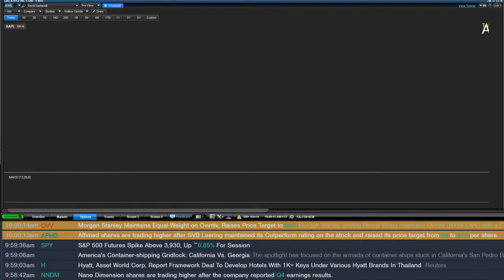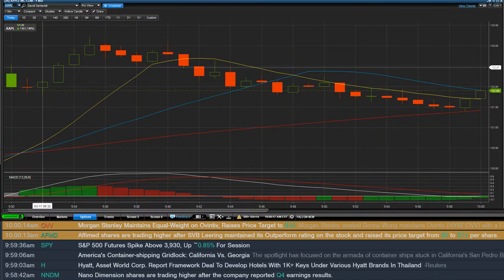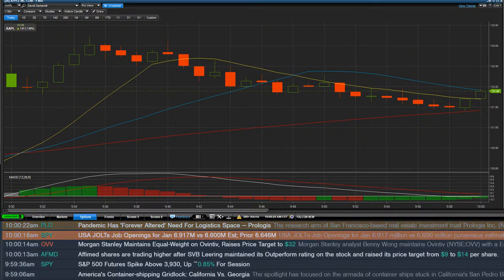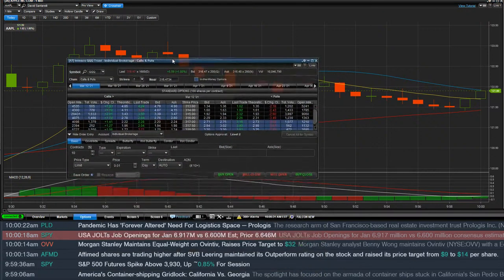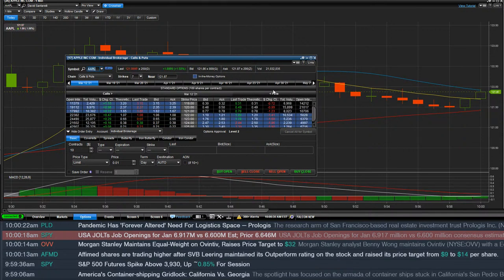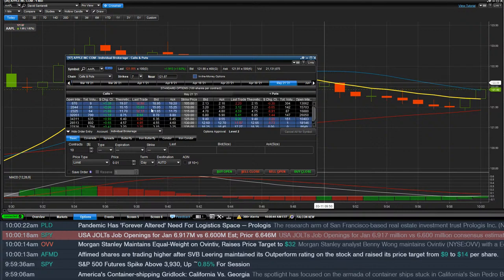AAPL. JOLTS job openings, 6.917 million. She's on the rise here. Definitely a nice time to jump in. The estimate was 6.6 million. All right, I'm going to jump into that trade we were talking about, but I think I'm going to go with the April expiration. Hoka announcing new collaboration with this. Yeah, we'll go with the May. That's DECK. That's pretty cheap there.